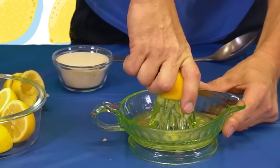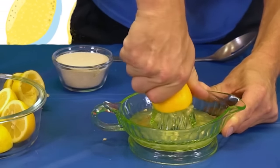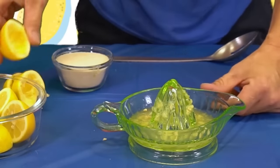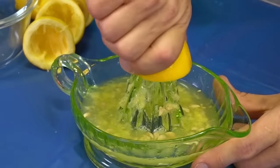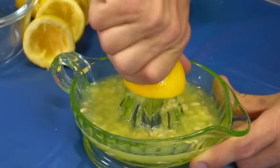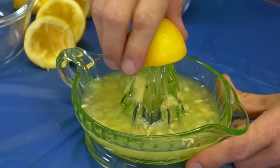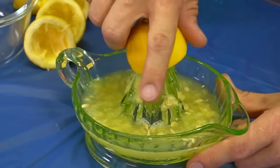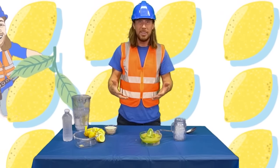Oh, squeeze it all down in there. Oh, look at all of that juice. This is called our juicer. It's got all these kind of cool little ridges on there. The lemon goes right on the top and push down, and that's what gets all the juice out of there. Then it's got this saucer-like bowl type thing. And that's where all the juice is caught. Look at all those seeds. So, got that done. Now we gotta put it in our water.